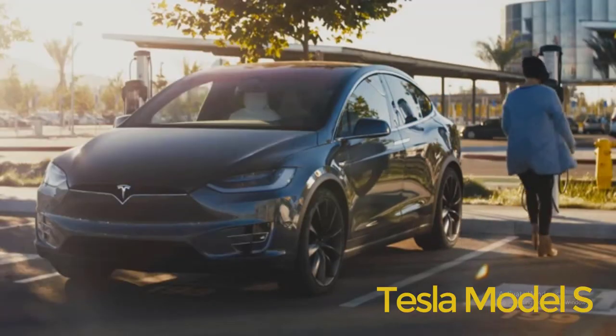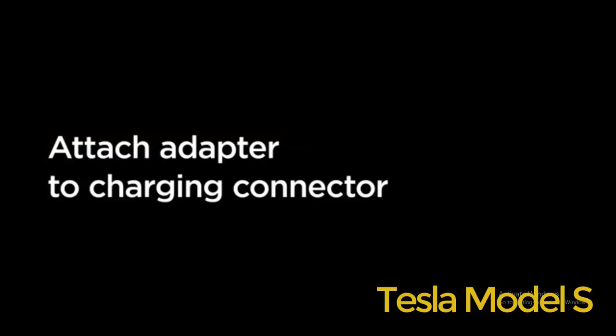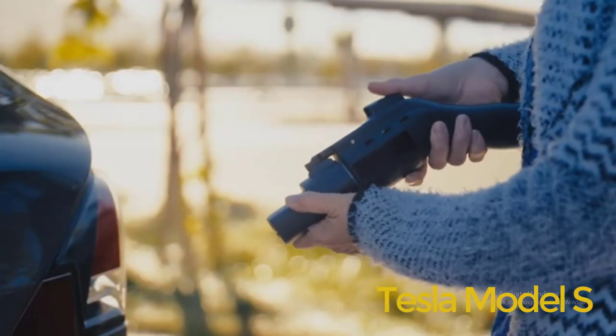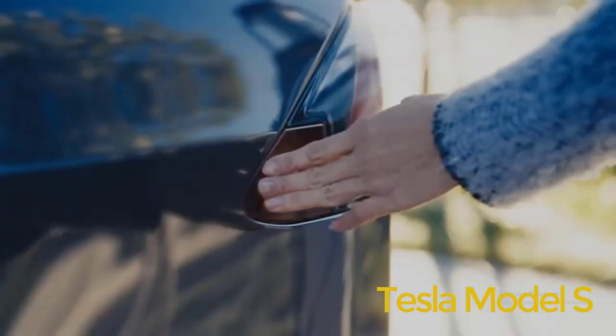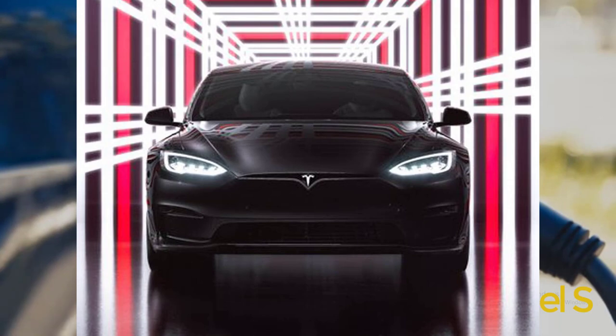Cons. Lacks the luxury polish of some similarly priced sedans. Small dealer network means few service centers nationwide. No Apple CarPlay, Android Auto or similar smartphone integration.